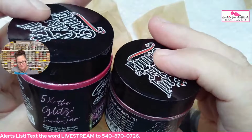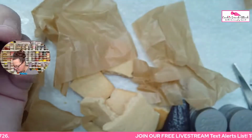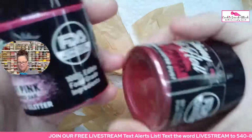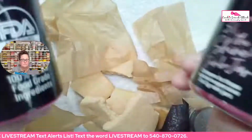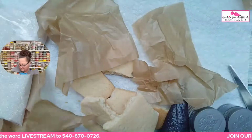Well, I'll check that out before I come back on because I thought I ordered all jumbo jars. I thought they all said jumbo jar. And maybe it's the same amount, just in a smaller container. I don't know, but I can't wait to try that red raspberry. I want that for something coming up. So we'll test those out later.